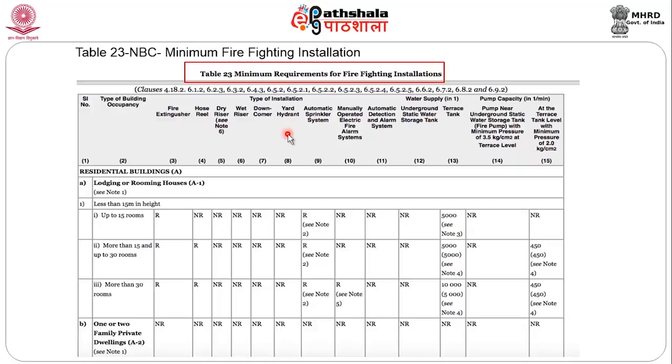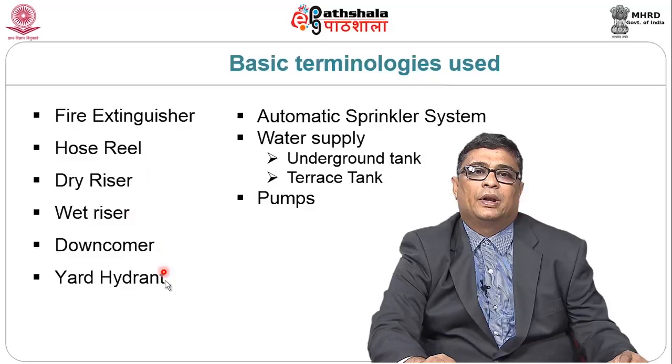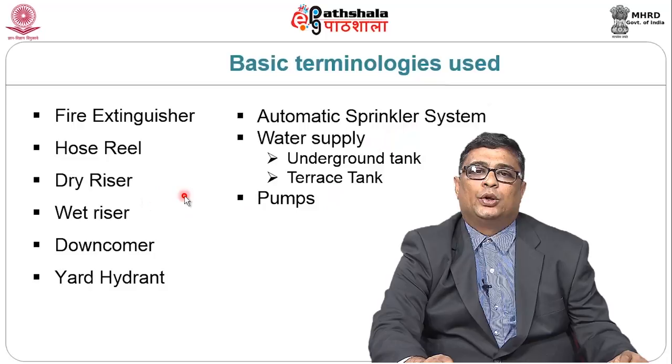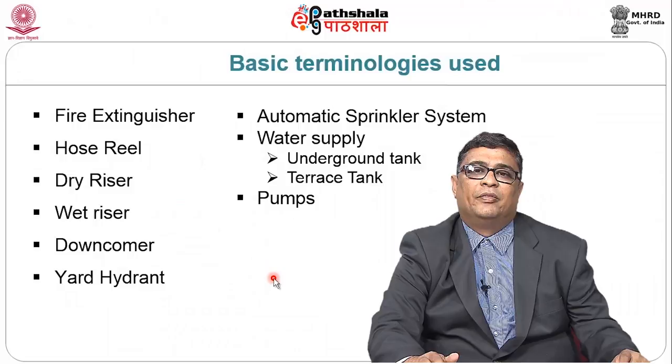So, the basic terminologies which are used in Table 23 are fire extinguisher, hose reel, dry riser, wet riser, downcomer, yard hydrant, automatic sprinkler system, water supply and pumps. This is what you saw in the previous year. These terms appear in this table horizontally, and this is what is being mentioned here. We will look into each of them a little briefly, but quickly, to understand how they play a role.